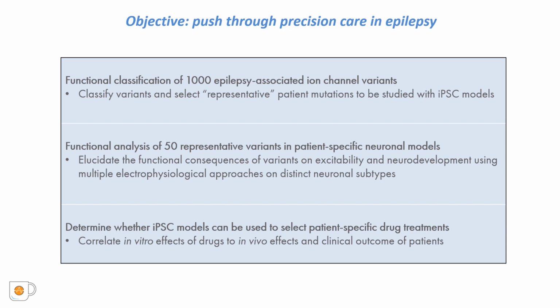Here's where I see this work in 5 years. Firstly, we aim to analyze as many as 1,000 epilepsy-associated genetic variants and classify them based on their effects on function. Secondly, we'll provide mechanistic insight into how at least 50 representative variants impact human neuronal subtypes using a range of approaches. Thirdly, we'll determine whether iPSC models can be used to select patient-specific drugs by performing drug treatment experiments on patient-derived neurons. In collaboration with neurogeneticists and computational biologists, we'll integrate our datasets to stratify pediatric epilepsy cases. Our goal is to enable clinicians to rationally and effectively treat these kids and push through precision care in epilepsy.